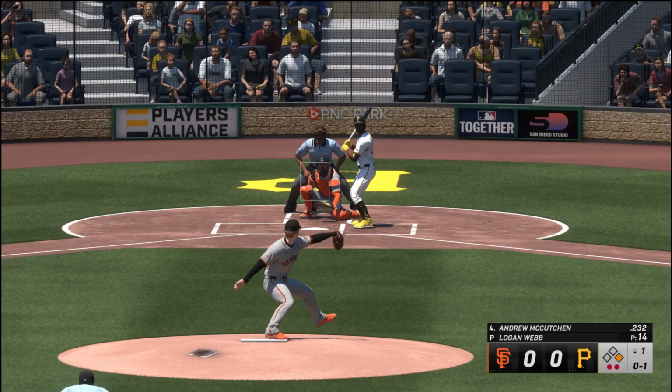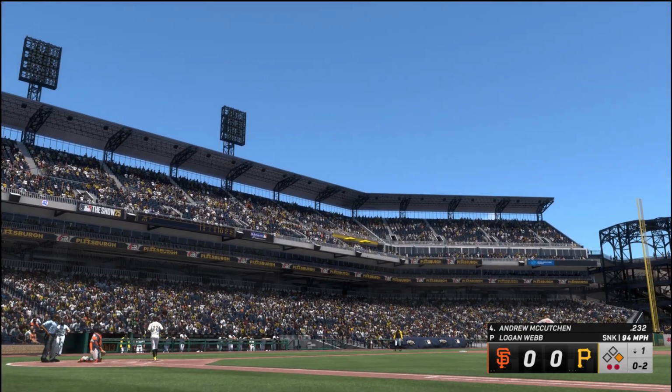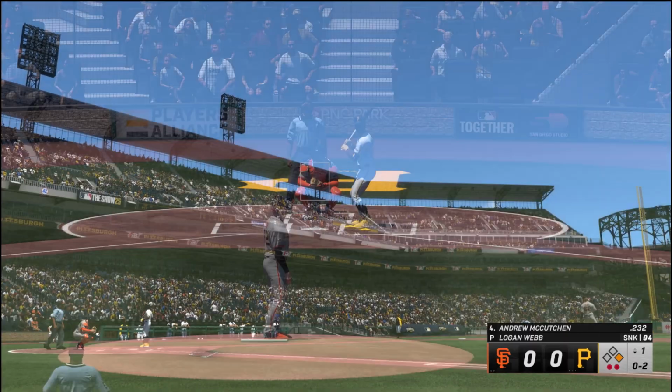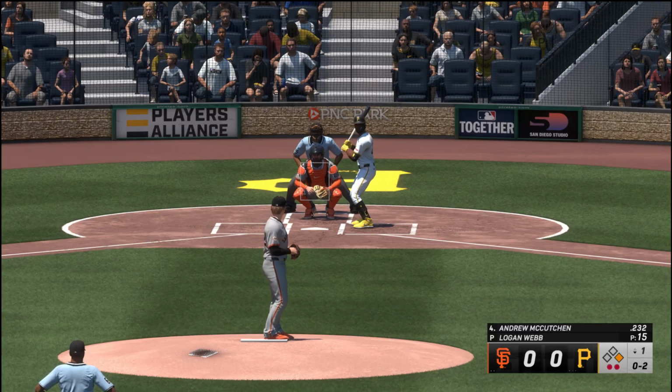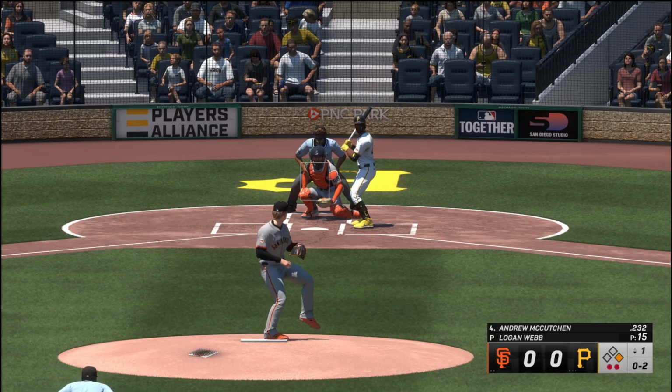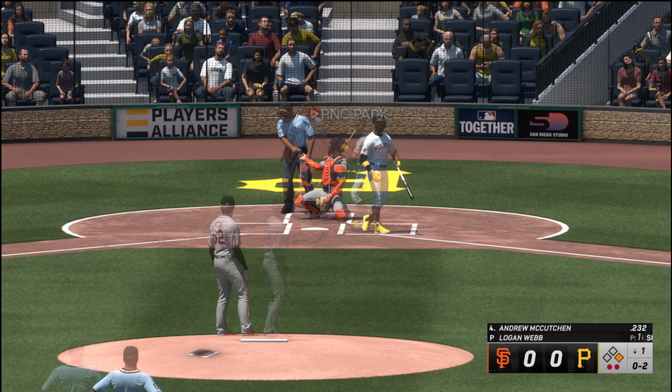The pitch to McCutchen. 2. Perhaps not quite ready to hit. First 2 pitches by him for a couple of strikes. Now his back is against the wall. He's going to have to figure something out and figure it out quickly. Fights that one away, and the count remains 0-2.